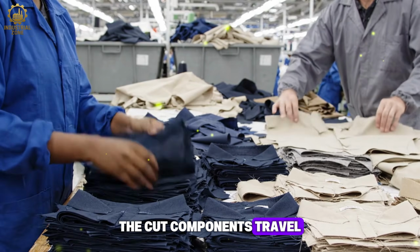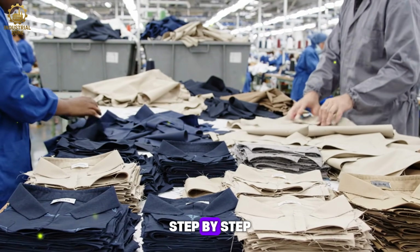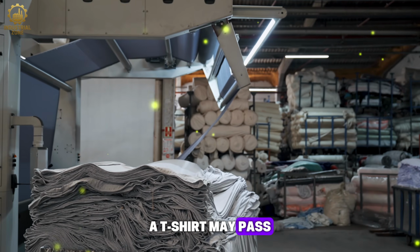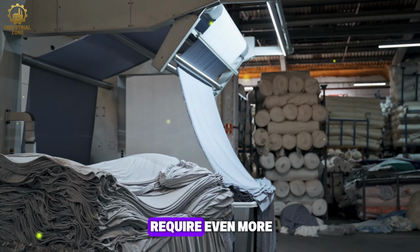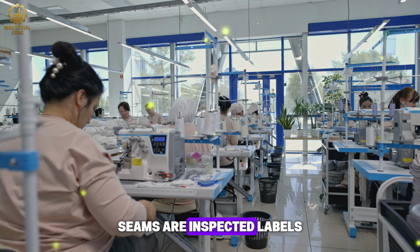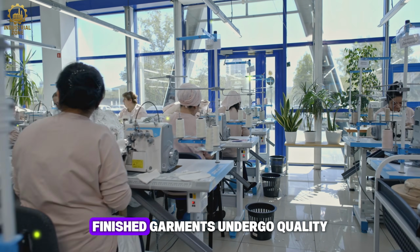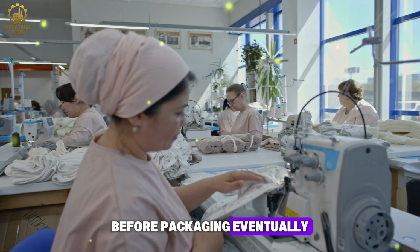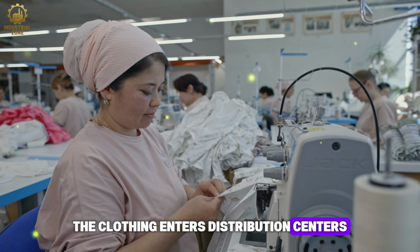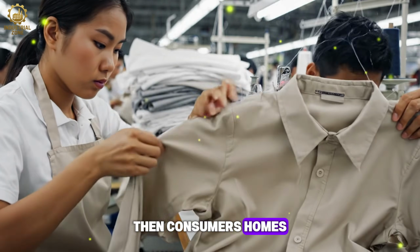The cut components travel to sewing lines. Workers and automated systems assemble the garments step by step. A t-shirt may pass through dozens of sewing operations before completion. Pants often require even more. Seams are inspected. Labels are attached. Threads are trimmed. Finished garments undergo quality control inspections before packaging. Eventually, the clothing enters distribution centers, then retail stores, then online warehouses, then consumers' homes.